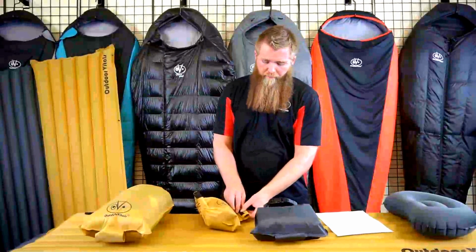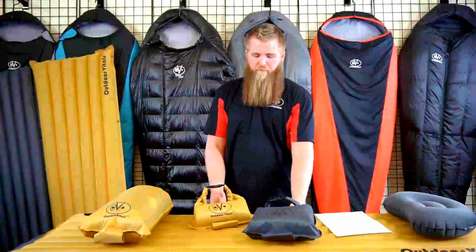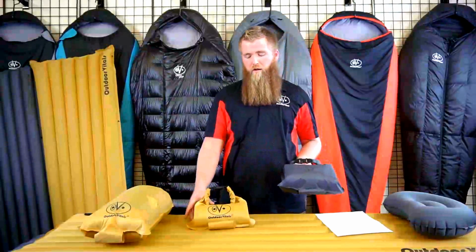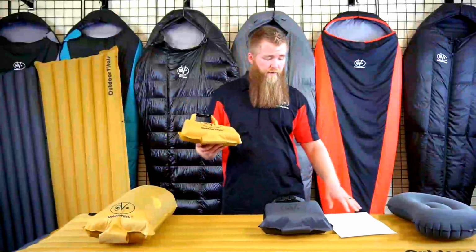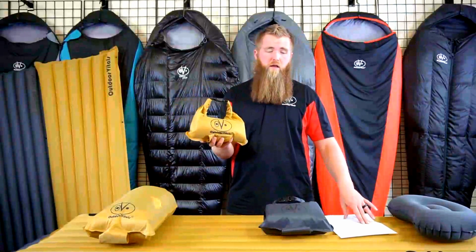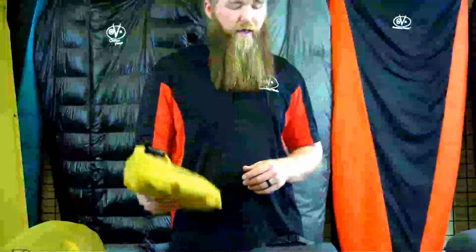With the pads, just to note, all of the charcoal ones are insulated. All of the Coyote Brown colors are uninsulated, so obviously the uninsulated are going to be slightly lighter. So let's go with the uninsulated. This is an uninsulated regular. It comes in at an even 1 pound, or 16.5 ounces. So you're right at 1 pound with that.